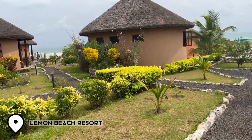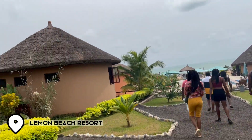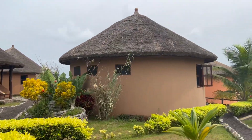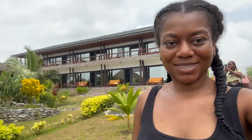We're at Lemon Beach Resort. We're coming to eat lunch because we're both so hungry before we continue to Elmina. And it's so beautiful here. Look at these. So nice. Pretty, pretty, pretty, pretty, baby.